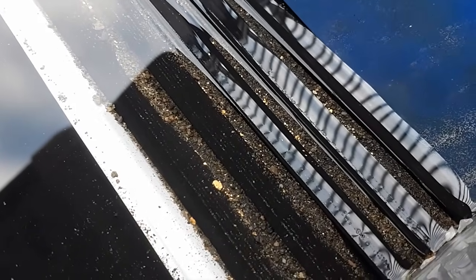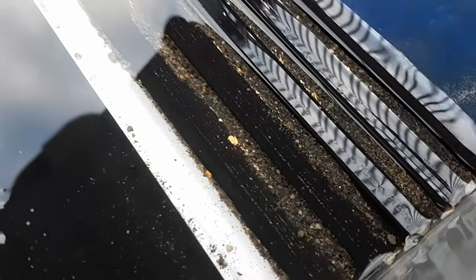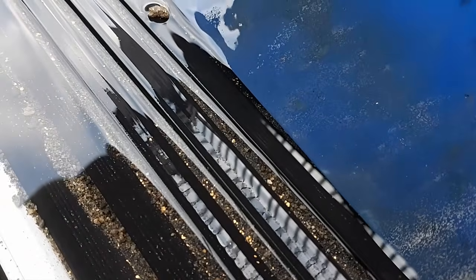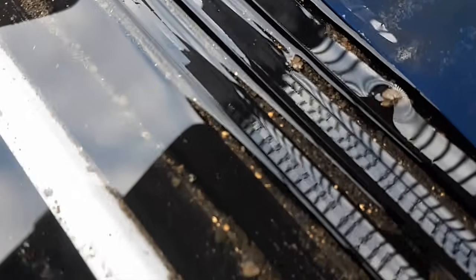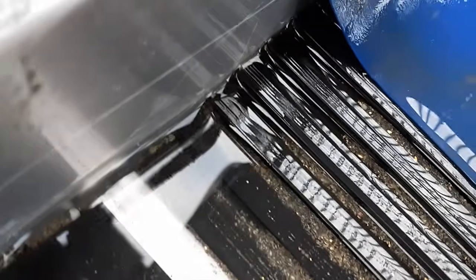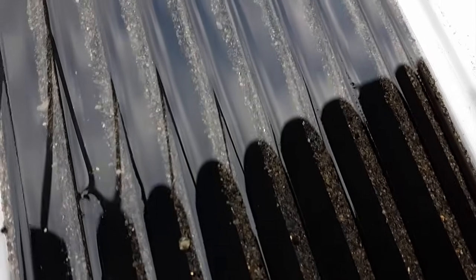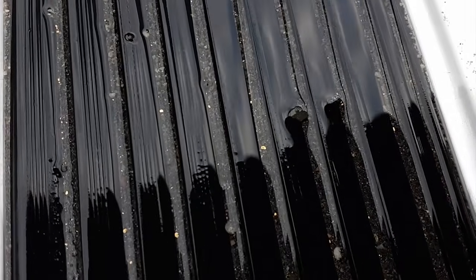Well, there's a nice flake just sitting there, and one right below it too. Tons of gold here. Tons, wouldn't that be nice? Tons of gold. Lots of little specks all across the top there. Just loaded.